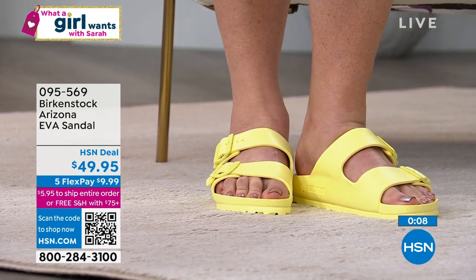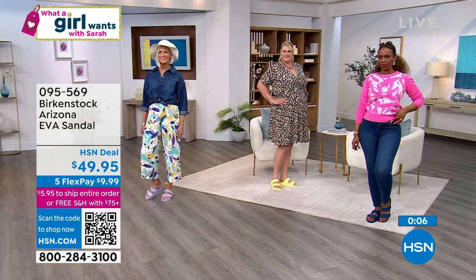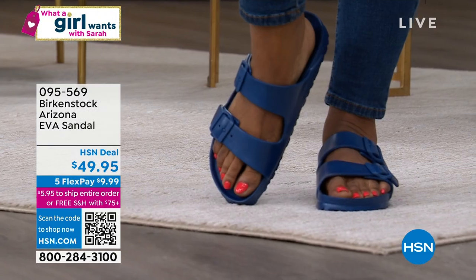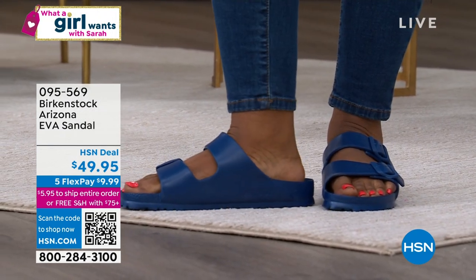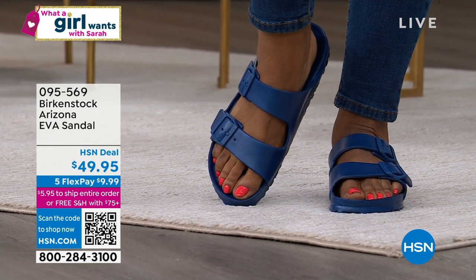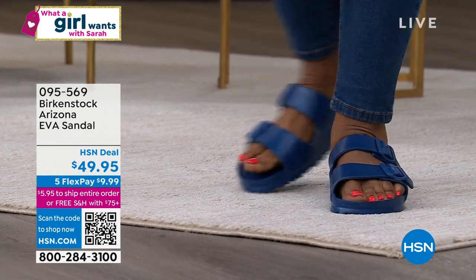And if you're traveling and you have to pack a couple pairs of shoes, you're going to want to pack these because they weigh absolutely nothing. They're not going to weigh down your suitcase. They're so cute. I think you're going to get so many compliments. The bright colors are going fast and furious, and I'll tell you why. This is all that's trending for spring 2023.